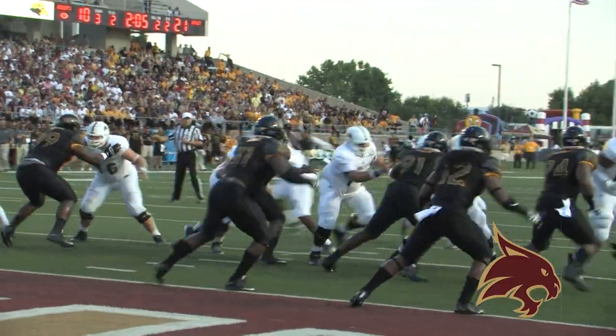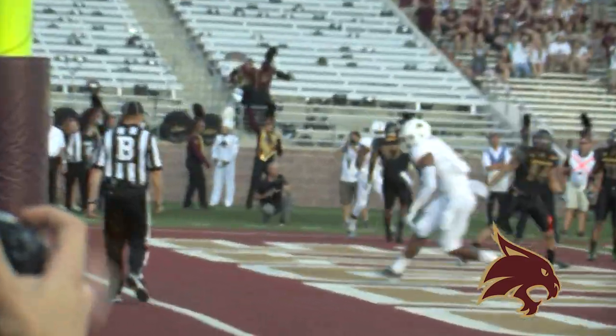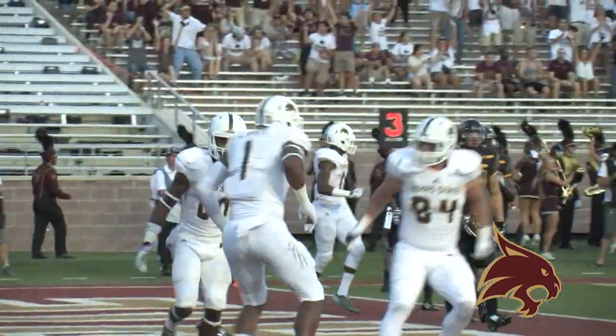Motion from Lowe, fake to him, rolling right, Jones, looking in zone, throw, pass caught, for the touchdown, Lawrence White at the A in State.